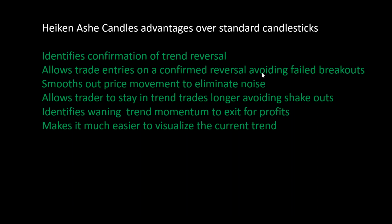It allows trade entries on a confirmed reversal, again avoiding failed breakouts. This goes part and parcel with the last point. If you can confirm the trend reversal, you're going to avoid a lot of failed breakouts that you would have suffered without a Heikin-Ashi reversal. In other words, it'll pop off the support level on a regular candle and then fall right back through it again. You wouldn't have been in that trade if you had used Heikin-Ashi. You might have been in that trade if you were using regular candles, and you would have had to exit for a loss. It also smooths out the price movement to eliminate noise.